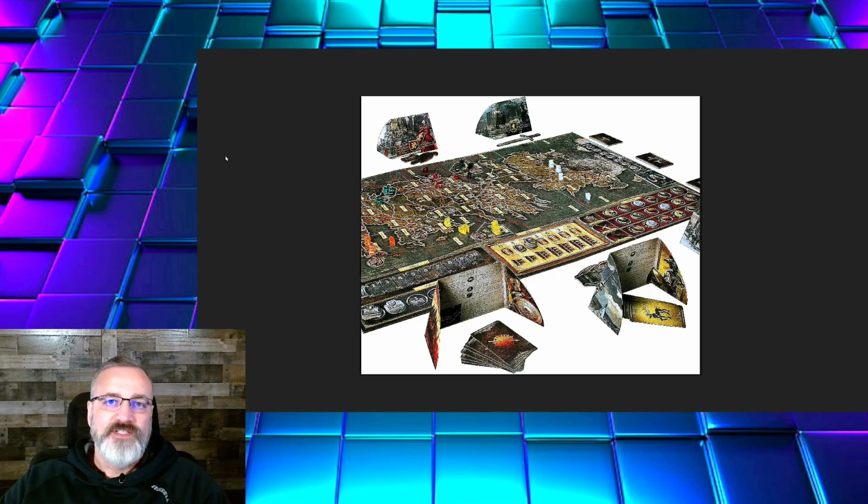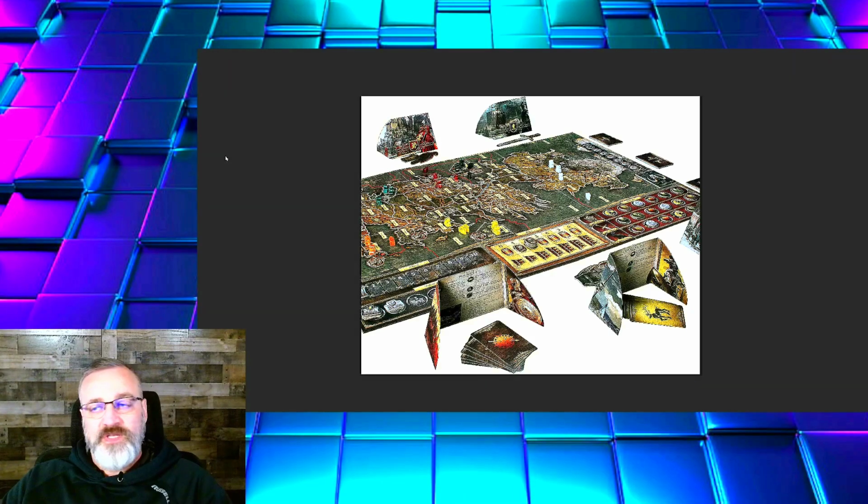Players will use military pieces such as footmen, knights, siege engines, and ships to control the various territories on the board. Now, the thing that's cool about this game is that as the second edition, it actually includes 2 previously released expansions to the original game, and those are A Clash of Kings and A Storm of Swords.